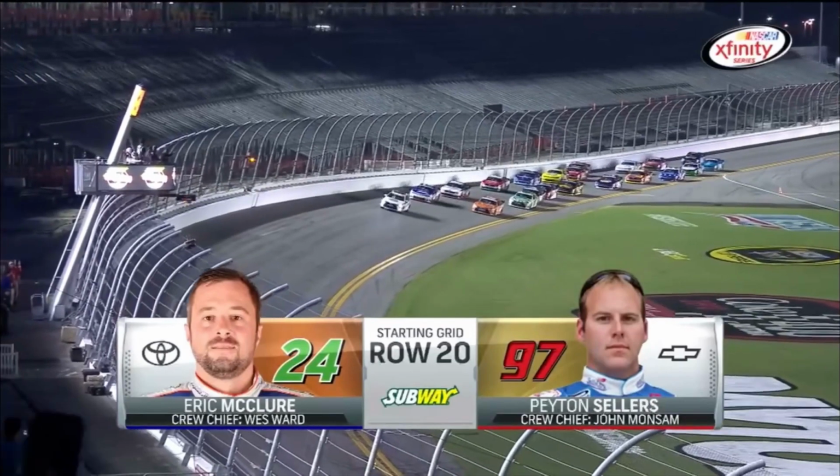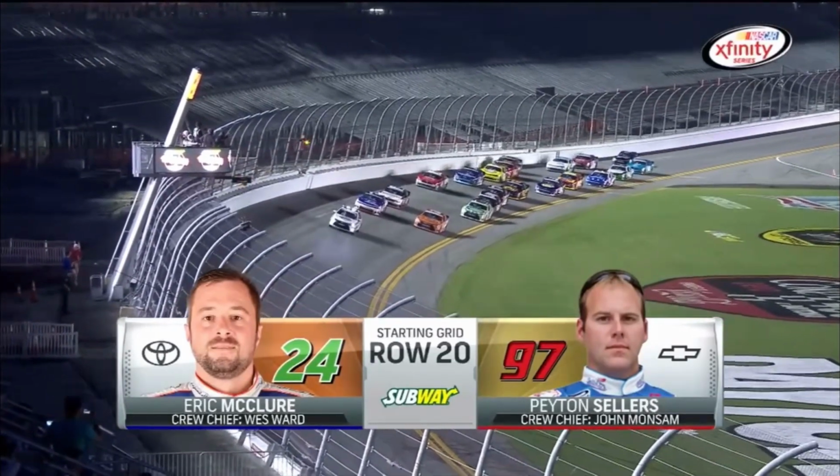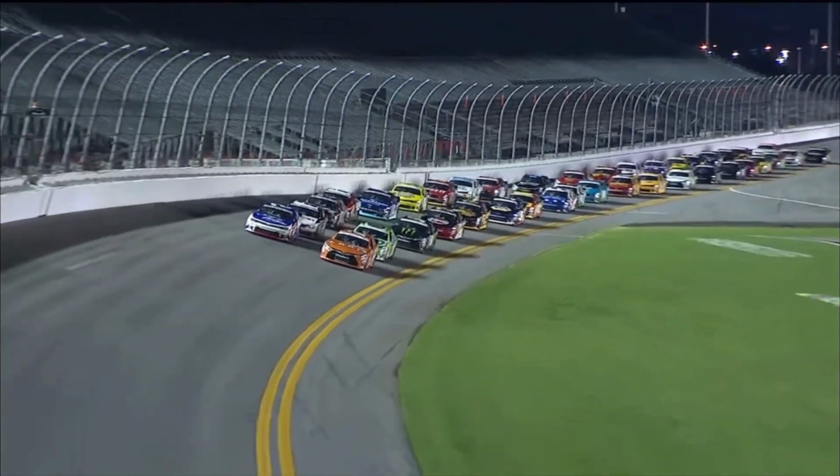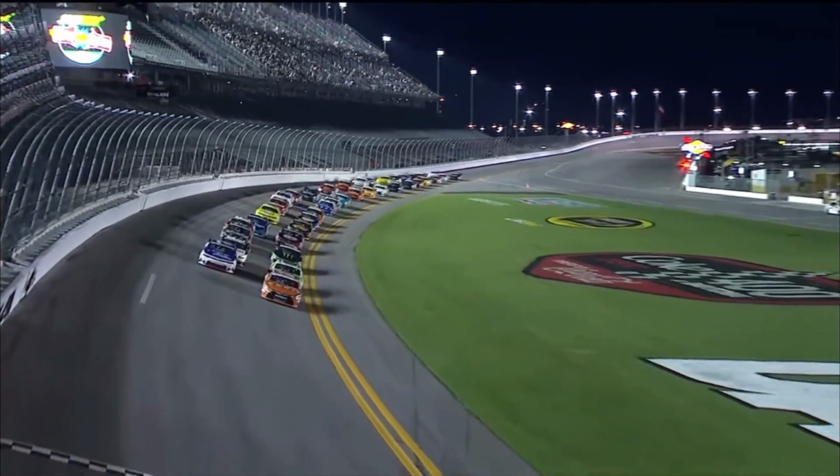I think we should talk to one of the drivers out there on the racetrack. The field, all 2 by 2 as they come into the tri-oval. Green flags in the air for the Subway Firecracker 250.